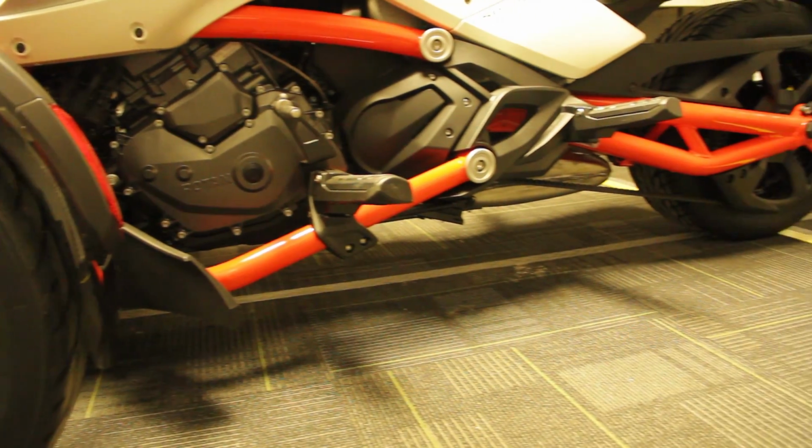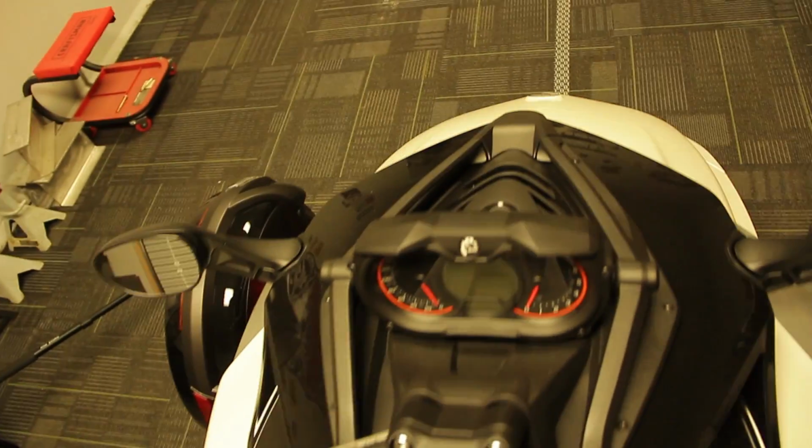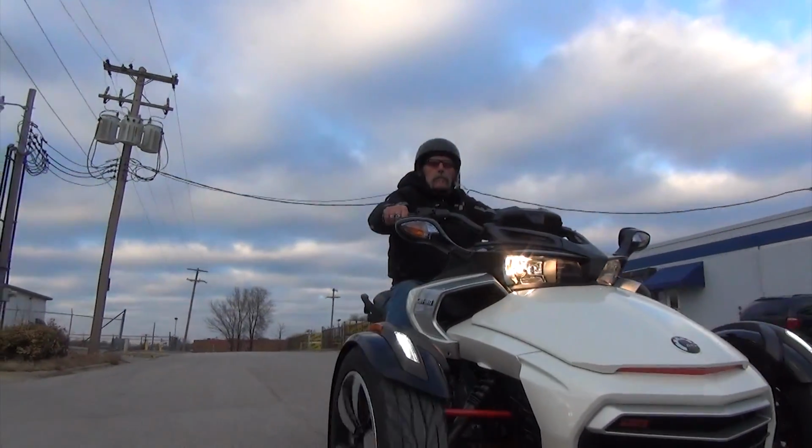Loving this thing, by the way. We actually, just last week, got our first shipment in. Been waiting on this thing forever. What was the first time we rode the F3? Back in October? Well, it's been a year and a half. We rode the prototype?